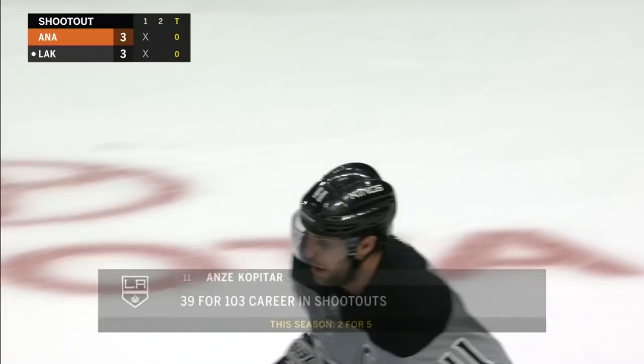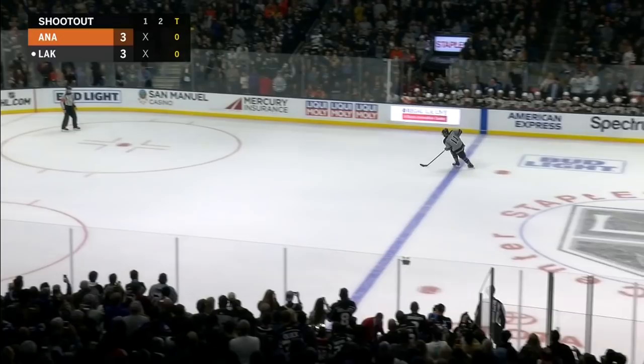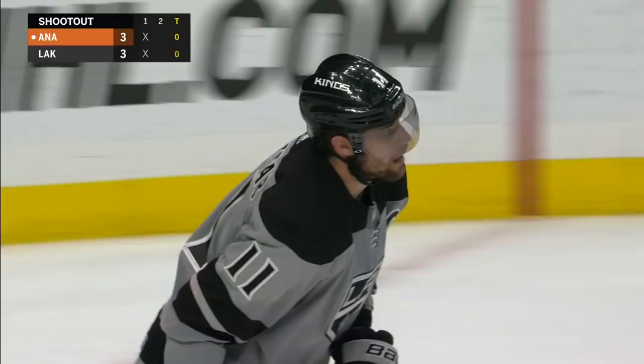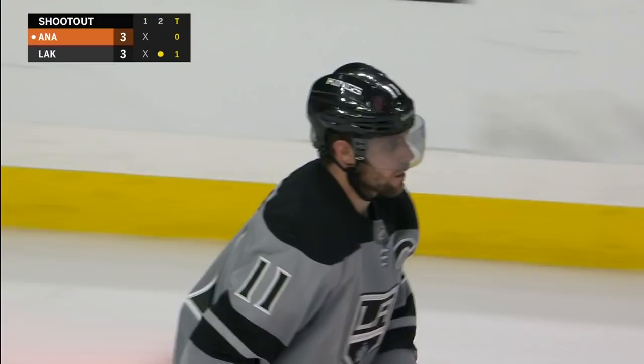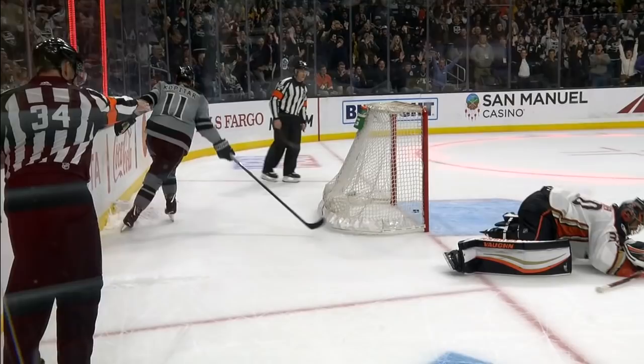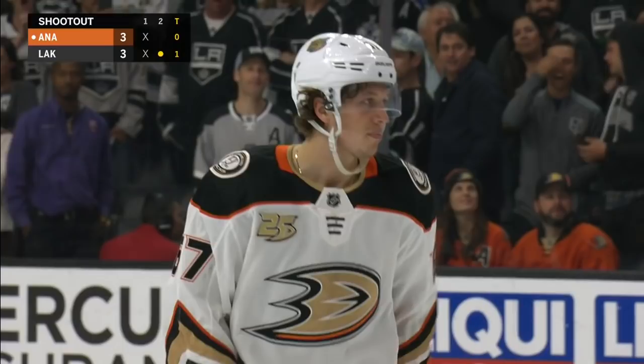Here comes the Kings captain, Anze Kopitar, their leading scorer again this season. He outweighs Miller, and the lead behind is in the net. The move made famous by Peter Forsberg in the Olympic Games. The reach and the patience of Kopitar gets the goaltender sliding. And that's the key. You get the goalie sliding, and then you use that reach, and the goaltender can't dig that edge into the ice to push back.